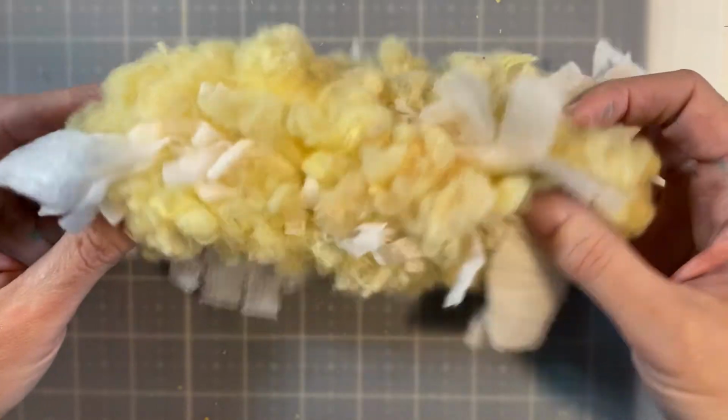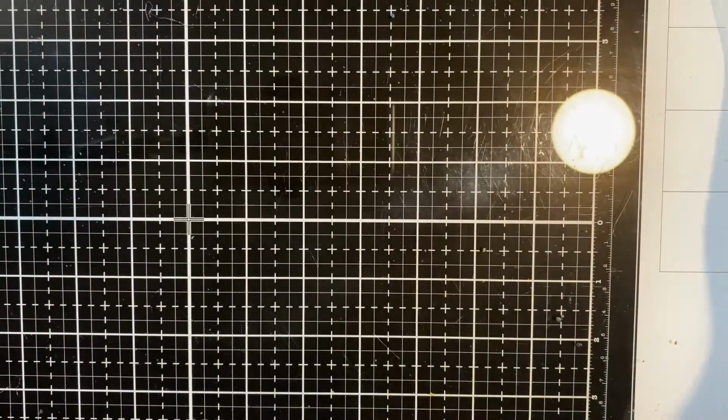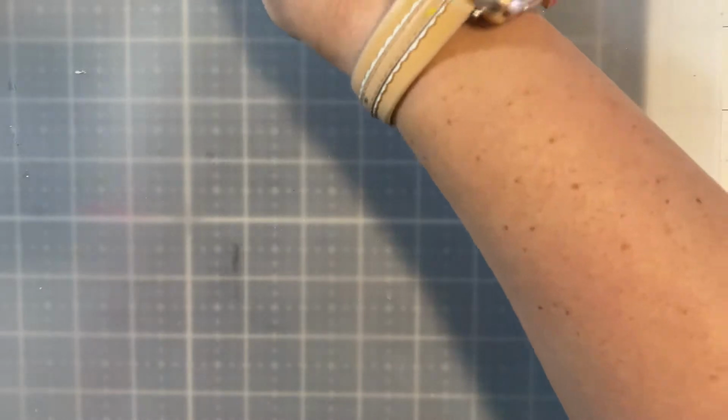Number 3, do not laugh at me when I tell you what number 3 is, y'all, okay? It is a Swiffer. Yes. Whenever I have embossing powder or anything that falls, I just use this. It picks up everything off of my glass mat that is dry. So I am always Swiffering down my area just to get the glitter and the embossing powder up. It is awesome. This stays off on the side in my little drawer.